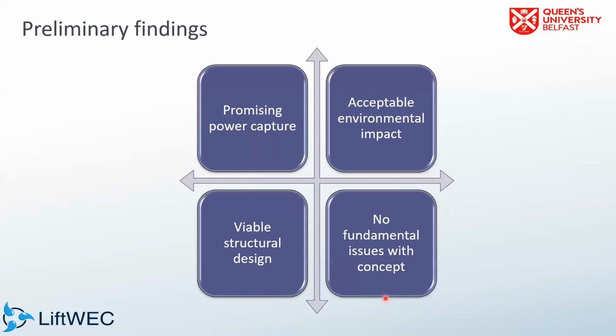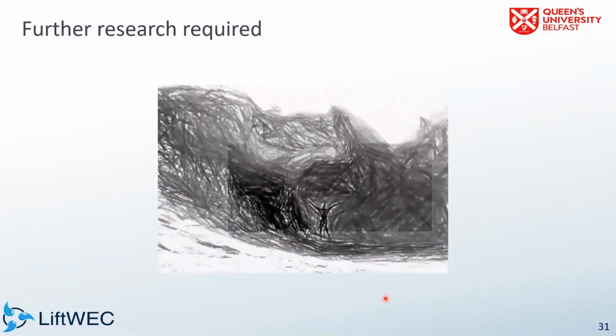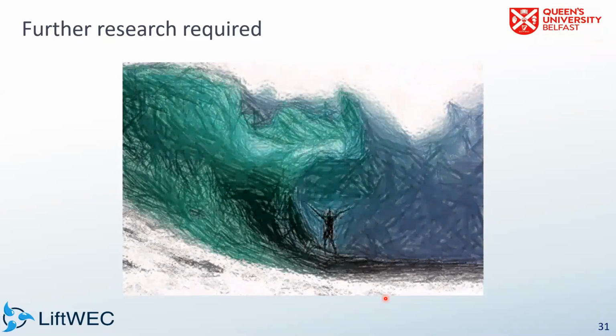Now, I tried to do the next slide programmatically, and I'd like to say this is where we are. We have a rough sketch of what we need to know. But what we really need to know is a larger area. We need to know more about the technology. And once we know more about lift-based wave energy converters, we need to start coloring that in.